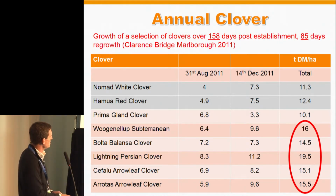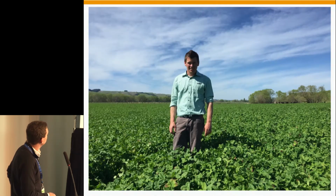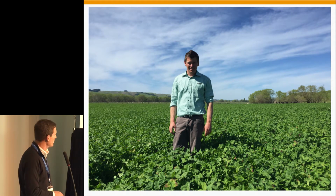These others here are generally only used as a 6-month crop. Over about 245 days in total, or 65% of the year, we can grow up to 19 tonnes of really high quality forage. So these things can have a fit as part of a farming system as well. It can be very impressive. I've seen it probably up to hip height. Obviously then we start increasing NDF levels and quality starts dropping.